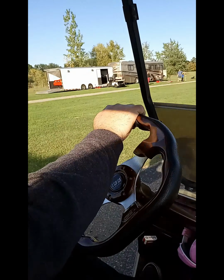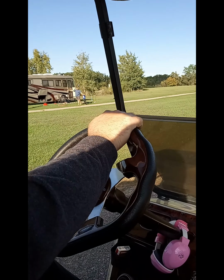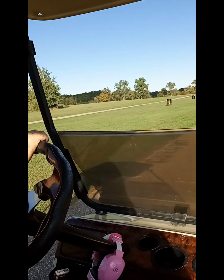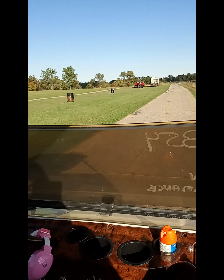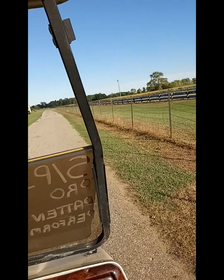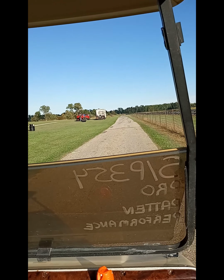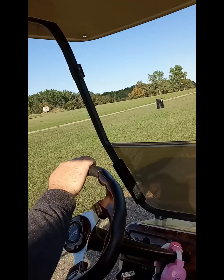Look at that motor home, man. That's an intact trailer. That's a 60,000 pound trailer. That's a $150,000 motor coach. Look at that. What in the? Woo! There's a go-kart on 1.5 hours. Deer stand. That's how you know you're in the country. Like ours, Mom.